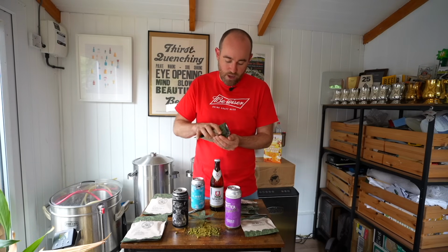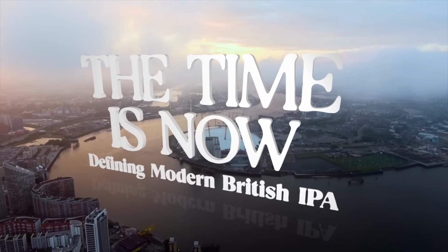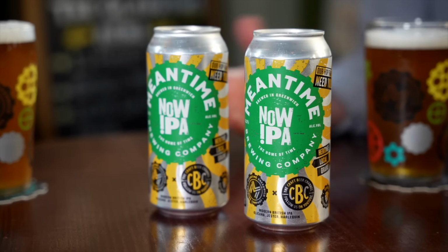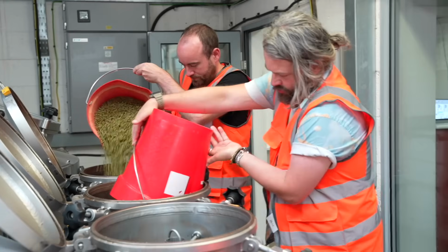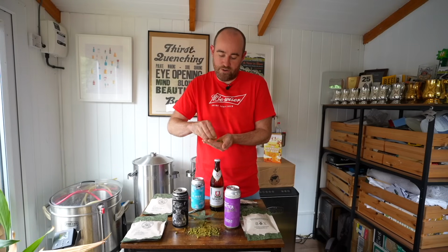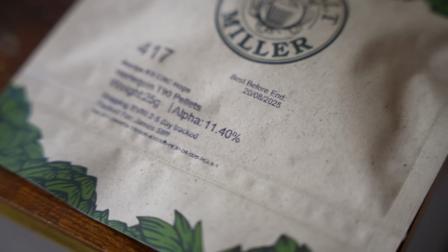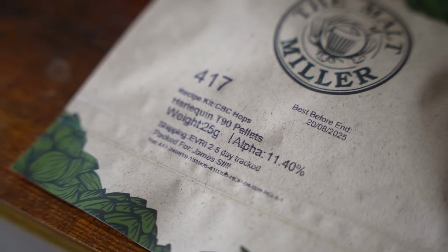But this is a hop called Harlequin, which we used in our documentary The Time Is Now, about trying to revitalise the English or British IPA. And Harlequin is a cross where they were particularly looking for super ripe, citric, overripe tropical fruit kind of aromas to go into things like New England IPAs, West Coast IPAs, American pale ales, stuff like that.